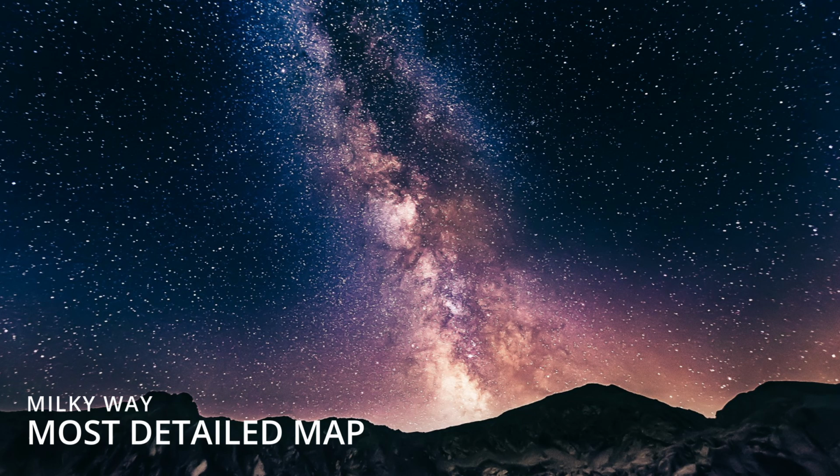Right. And it's not just a map, right? It's like a 3D model of the entire galaxy. You got it. It's not just a flat picture anymore. We can see the Milky Way in 3D, and understand how all the stars are moving around in it. Hold on. How is that even possible? It's like you're telling me this map is also a time machine or something.